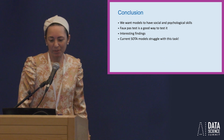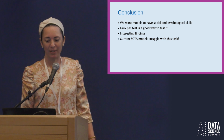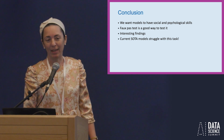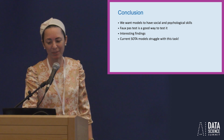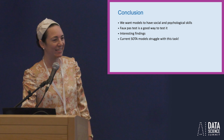To conclude, we want models to have social and psychological skills, and the faux pas test is a good way to test it. We saw interesting findings, and the bottom line is that current state-of-the-art models struggle with this task, so we still have a way to go in our research. Thank you.